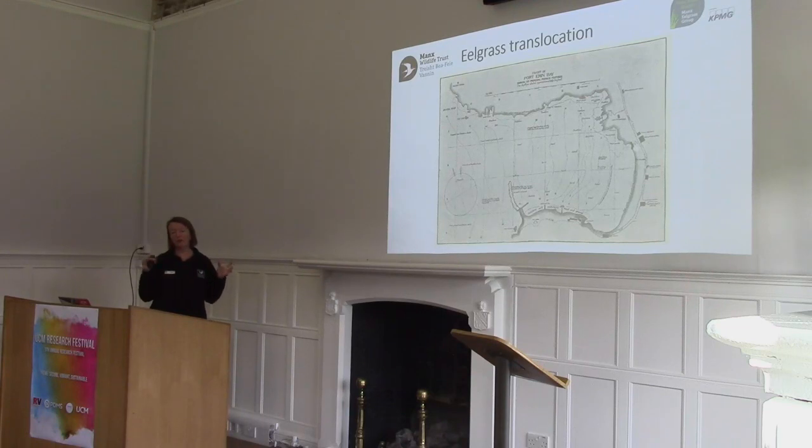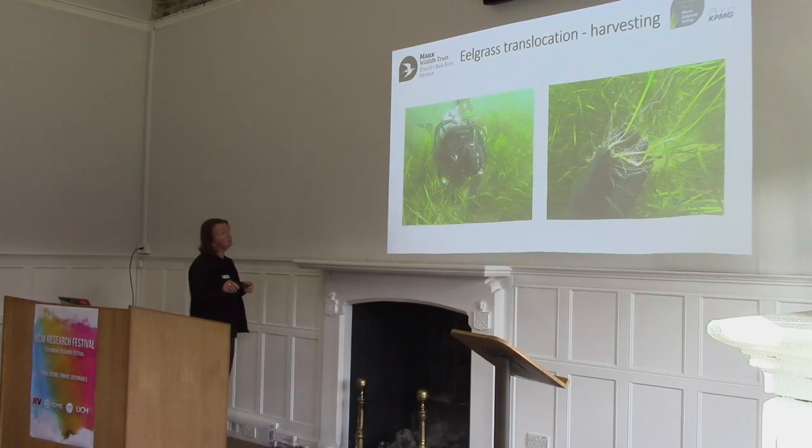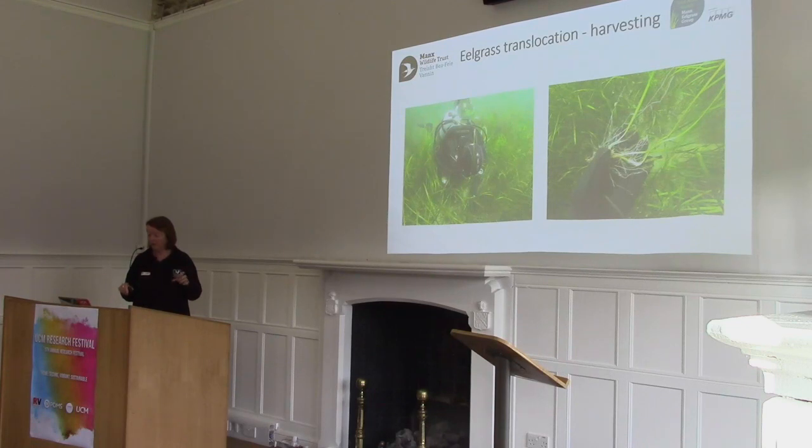So the plan was to take eelgrass from Fort Island, because it's a really good, healthy, strong bed, mature, very well established, and transplant some plants rather than seeds into Port Erin Bay. So here you can see some examples of the divers in the eelgrass. What we were trying to do was take a length of rhizomes, about 10 centimetres, with the roots. And we took something around, I think it was 200 plants, that we were going to transplant.